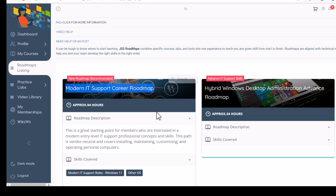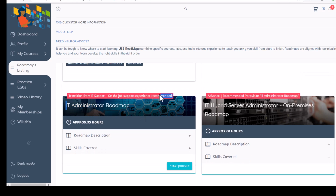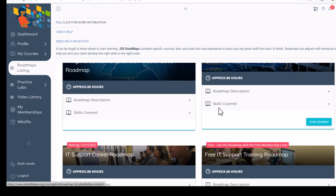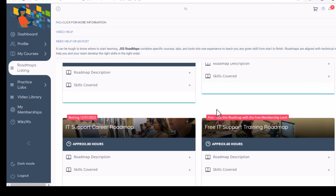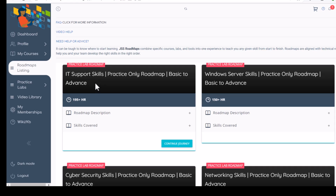You're going to learn a lot of skills. Then, if you feel like, okay, I need to know a little more advanced stuff in IT support, then go with this roadmap. If you want to move up from IT support, then go with the IT administration roadmap. It gets more and more advanced the more you go inside all of these roadmaps that we have created right here. Then we have just hands-on roadmaps.